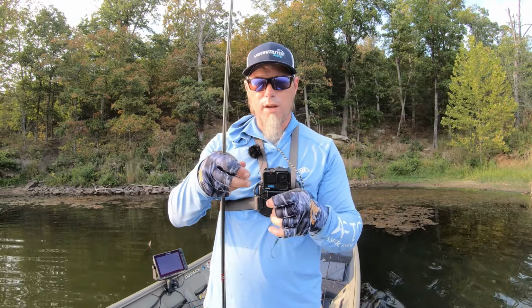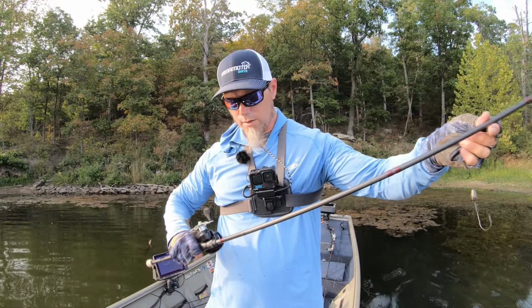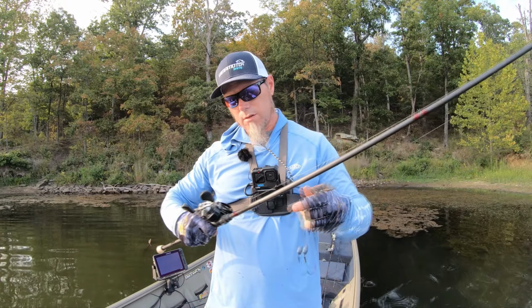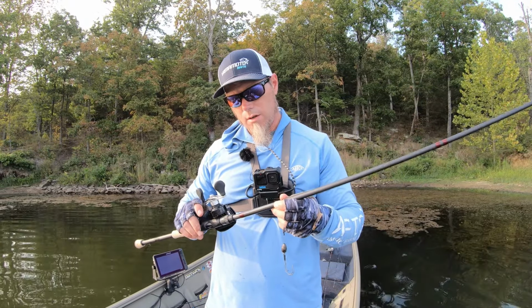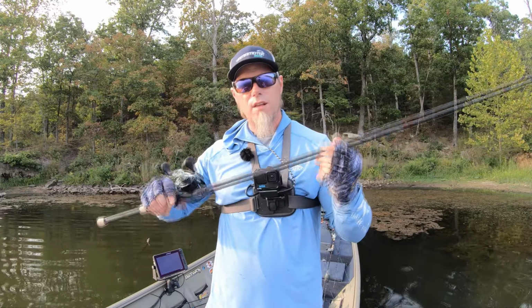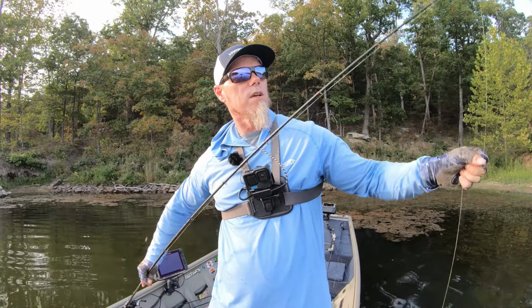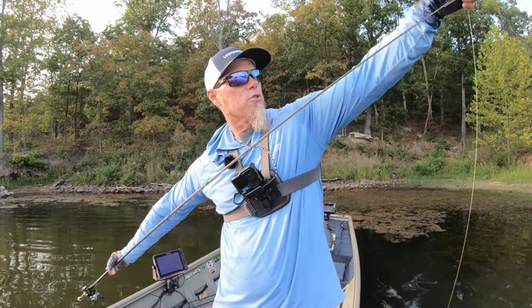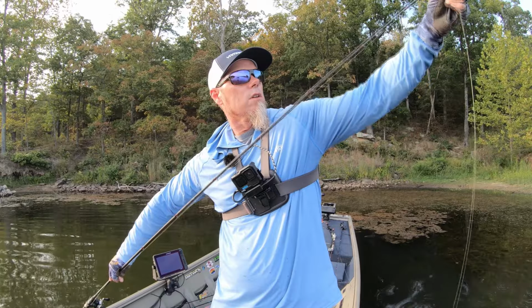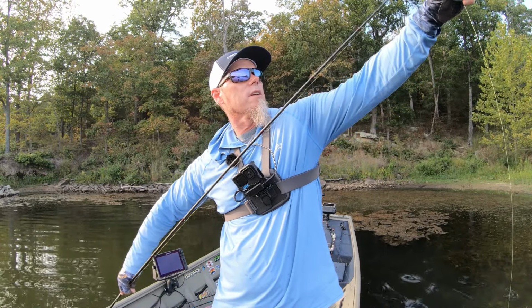I got 50-pound braid, so 50, 65, some people like 80, whatever you want. This is a Virtus Red Diamond. This is their rig punch rod. It's a 7'10", extra fast, heavy. Really good rod, super sensitive, but it does have some tip. You don't want a super meaty rod. You kind of want a little bit more of a parabolic bend, and this has got a little bit softer action. I'm trying to get this braid off of here.